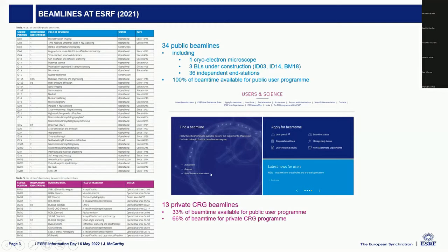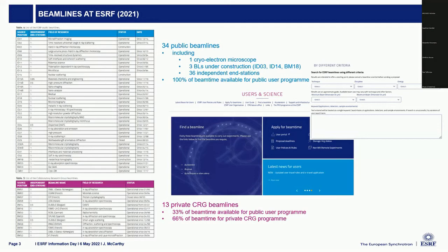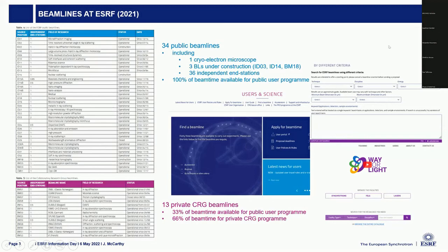And there's also a database by techniques. You can put in different criteria, like the technique you're looking for, the discipline, the beamline or the energy, for example. And then there are also more European-level pages with information about our beamlines and other European institutes on a site called Way for Light, where again you can search by facility type, by technique, and by discipline. So all of those things are set up to help you find the right beamline in the first place for what you want to do.